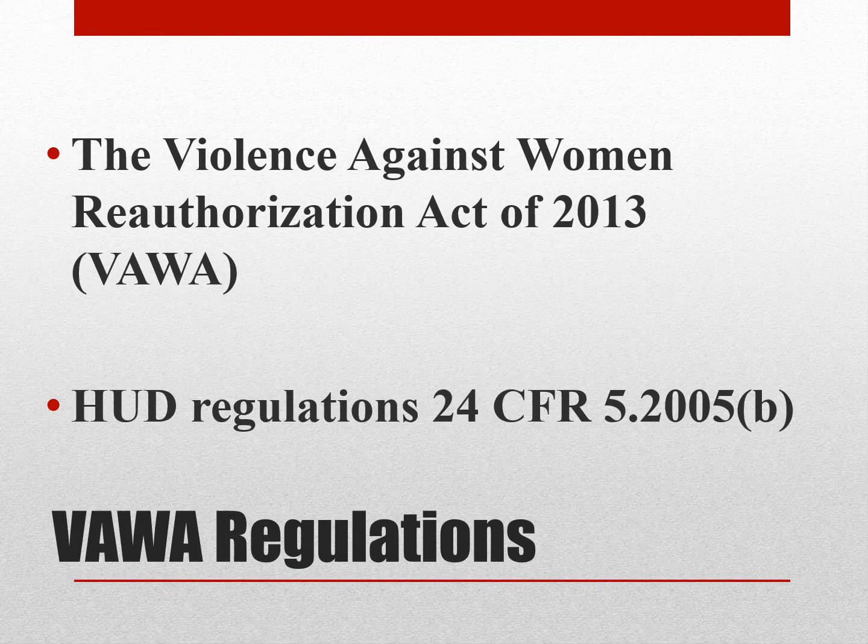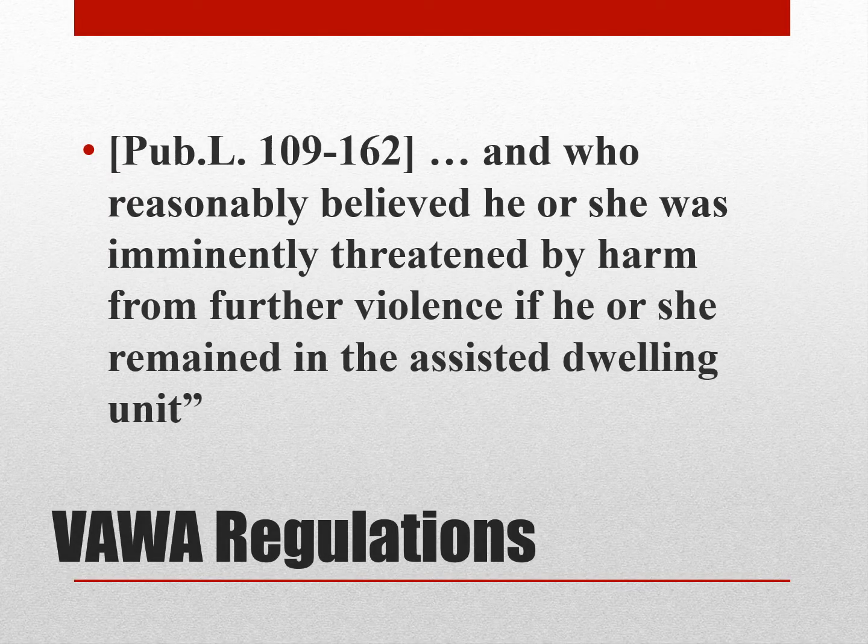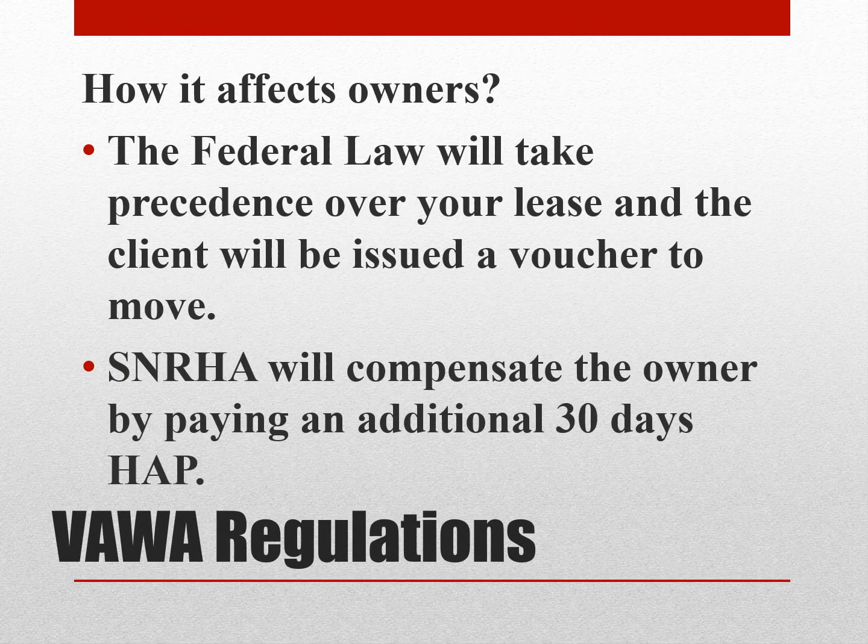VAWA, the Violence Against Women Reauthorization Act of 2013. It also happens to be a HUD regulation with another Code of Federal Regulation. Under a publication, it reads, "And who reasonably believed he or she was imminently threatened by harm from further violence if he or she remained in the assisted dwelling unit." How does it affect the owners? Well, the federal law will take precedence over your lease, and the client will be issued a voucher to move. In compensation, SNRHA will compensate the owner by paying an additional 30 days HAP.